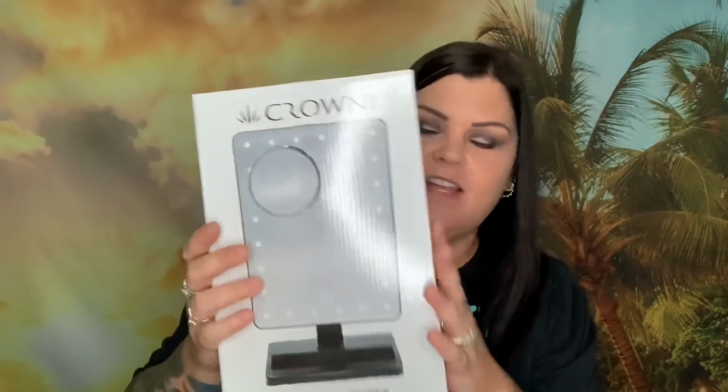This is a Crown Pro LED makeup mirror, and it looks like an LED lit mirror, and I actually really like that. Like I said, I was going to get one to put in here. I just didn't want to spend the money on one when I didn't absolutely need one. So the universe works in mysterious ways.